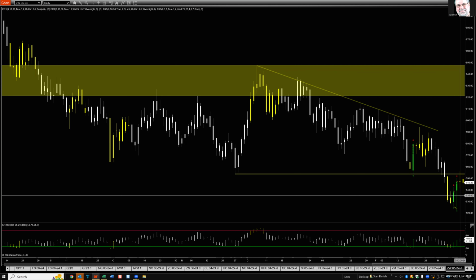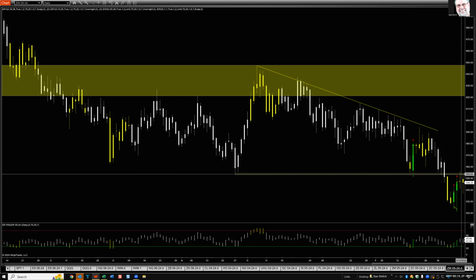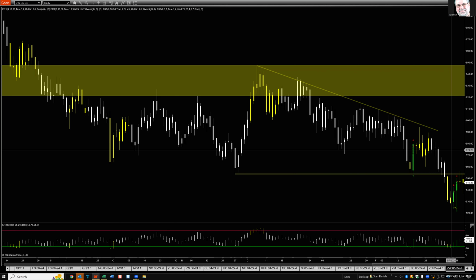So I think we're on our way up, but we don't have a lot of potential, in my opinion. We've already tested some resistance. I hope we get through that into this major trading range resistance area so we can lock in some sort of profit. Now, here's the 1-minute chart.